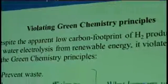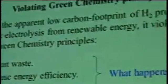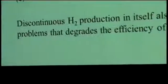The one that bugs me is that it violates the green chemistry principles. And why do I say this? This gets to the crux of where my interest lies, and that is what happens to the oxygen. Because in my world, oxygen is the thing that is really important. It's not just hydrogen that's important. Oxygen is every bit as important as hydrogen. So, if we generate oxygen and we're not using the oxygen, that just doesn't seem like a good idea.